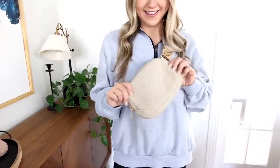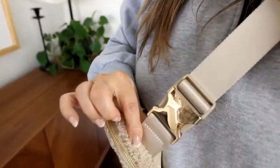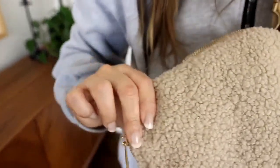I have it in white, but then I loved it so much, I wore it pretty much for 2 months straight. So I wanted to get this one.